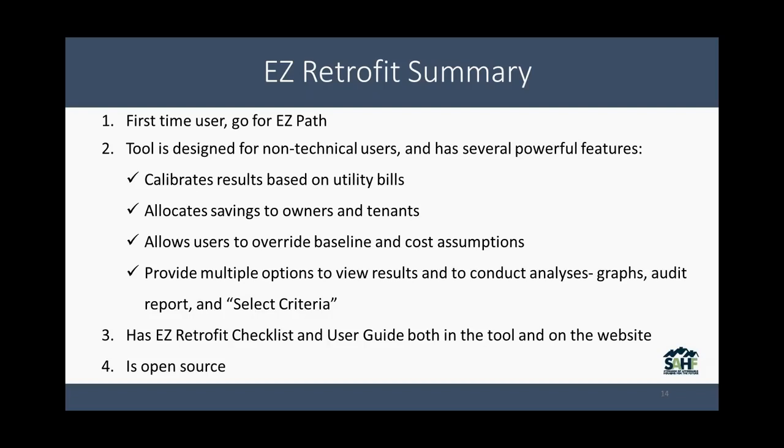It also allocates savings to owners and tenants, and this addresses split incentives, and also helps you better understand the rebate scenarios. For example, where you're having great rebates for tenants, you should definitely look into some of the tenant-specific measures. This allows users to override baseline and cost assumptions, like we just saw for a clothes washer. And the tool also provides multiple options to view results and to conduct analysis. For some of the Excel-savvy people like me, they can do a lot in the advanced path. Also, if you have very specific criteria in mind and don't want to look at the full list of results, you can use the select criteria as we looked at.